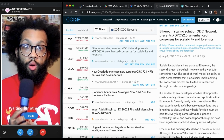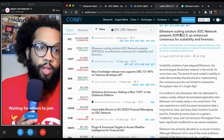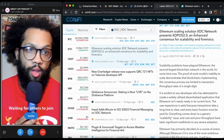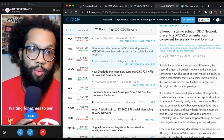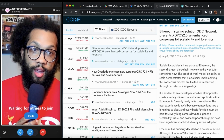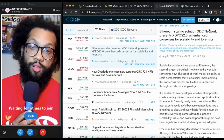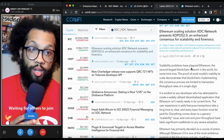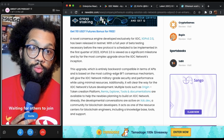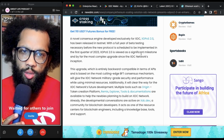So I was on CoinFi, which is a whole bunch of places you can look stuff up. What really caught my eye was what was posted 10 days ago about an Ethereum scaling solution: XDC Network presents XDPoS 2.0, an enhanced consensus for scalability and forensic. I found this really interesting. I started to read into it, and if you click on the link, it brings you to the actual article, which is over here and starts to tell you some pretty cool stuff.